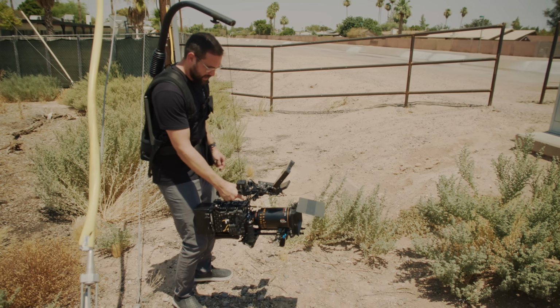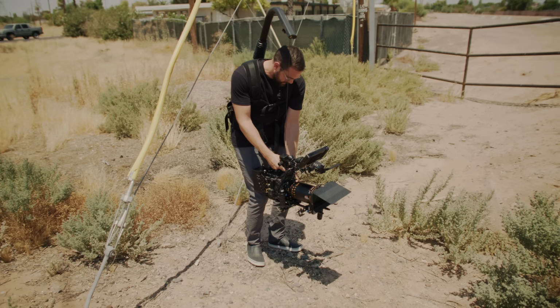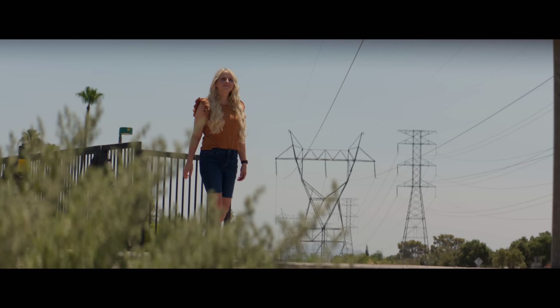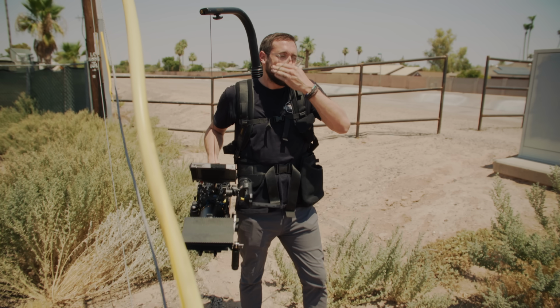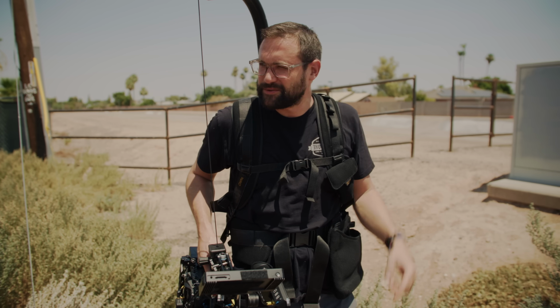Okay, so next, I'm gonna have this bush in the foreground. And I'm going to be focusing on Lynn walking. Well, what do you guys think so far? Is this looking cinematic? Maybe it doesn't matter what camera you shoot on. Maybe lighting matters more. I don't know, we'll see.